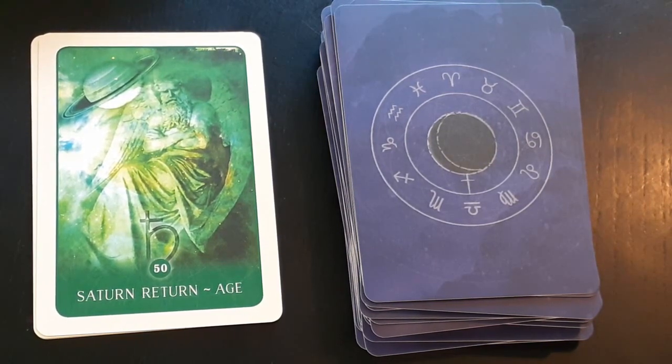Corresponding tarot card is Judgment. Key ideas: difficulties, paying your dues, moving to the next level, putting the past behind you, correction.